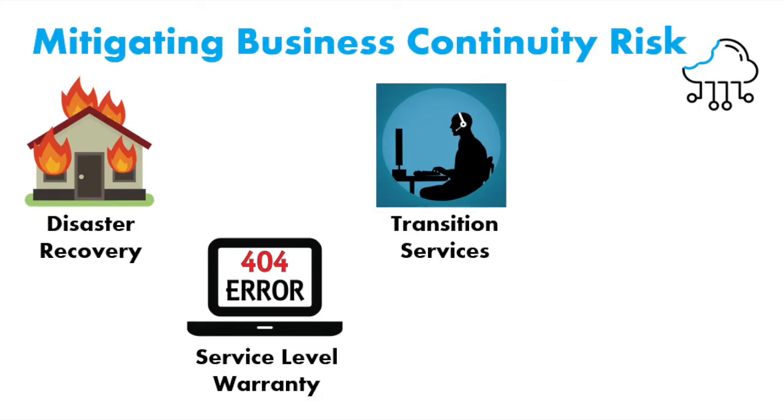Now, a third way you might go about mitigating business continuity risk is to require transition services in your agreement. When you part ways with a software vendor, it's generally a good idea to have a commitment from them to assist you with that process. We're talking things like pulling out your data, your reports, and other work product, and helping get that moved over to your new vendor. Now, as you can imagine, without that assistance, it could be a very frustrating and disruptive process. And in fact, we're actually going to discuss that in more depth here in an upcoming video.